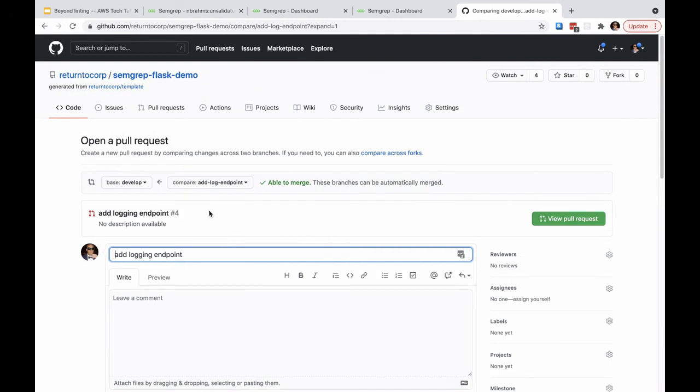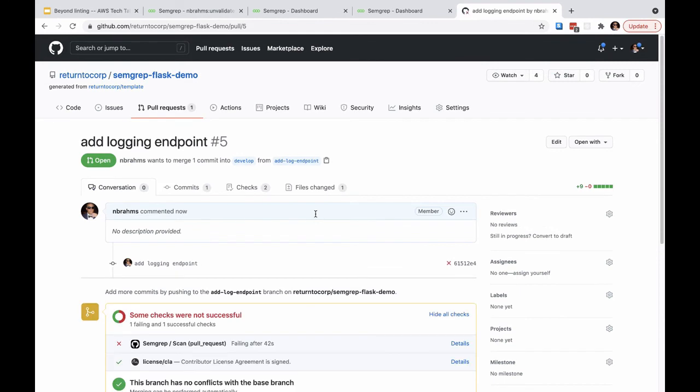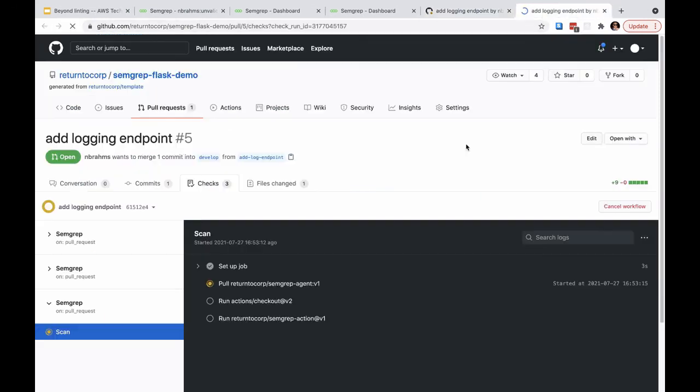Okay, so there we go. Wonderful. We'll go create this pull request. Hopefully your developers have better commit messages than I do. And then we will see that this request kicked off a check in our CI system, which is now running, and we can go look at this.